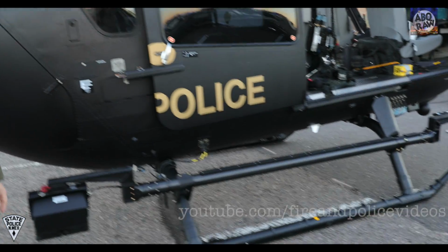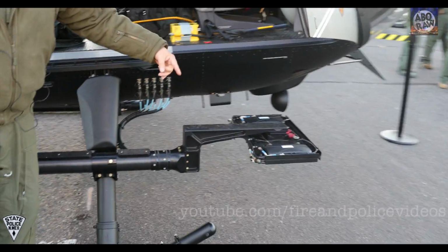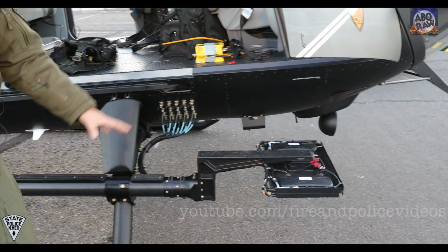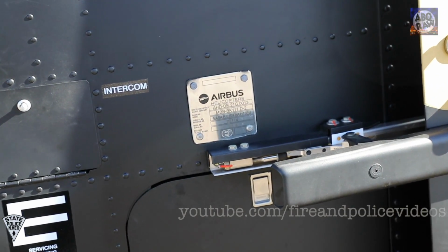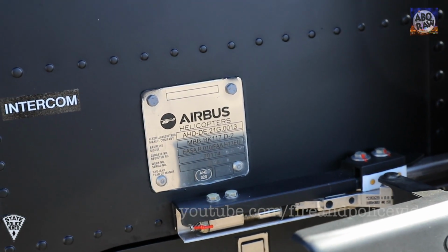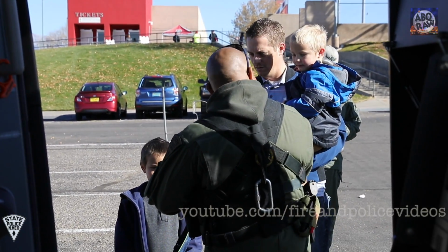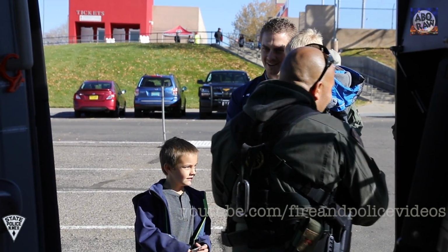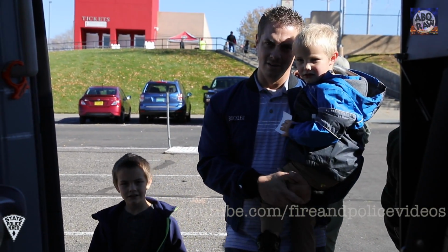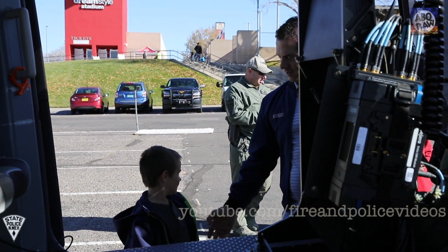Up here on the front of the skid, this is one of our downlink antennas. So we can downlink our video images to anybody that has the right app on their device. So our chief could be sitting in his office up in Santa Fe, and he can be watching our video feeds from our camera real time, even if we're down in Las Cruces. So that's a really unique capability.